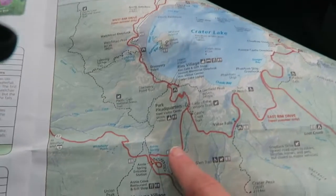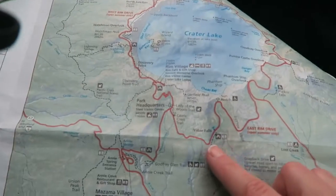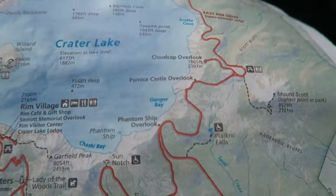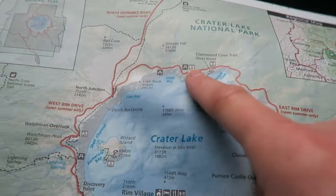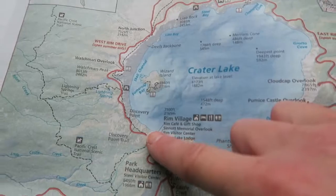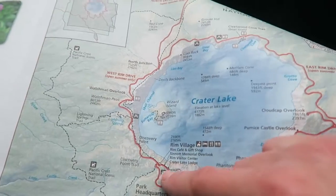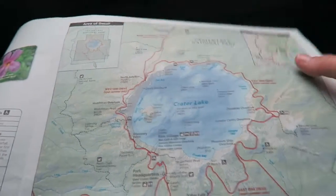Now since it's raining, we are actually gonna go this way and hit some of these viewpoints we wanted to hit. We were gonna hit Vidae Falls, I'm not really sure how you're supposed to say that, and all these little overlooks on the way, maybe do this waterfall, and go all the way around this way. We're gonna hit the Watchman Trail over here, which is really cool. Make our way back down to Rim Village, and then maybe do the dog trail depending on what the weather's like, and then we're gonna head back home out the north entrance. So that is the plan for the day.